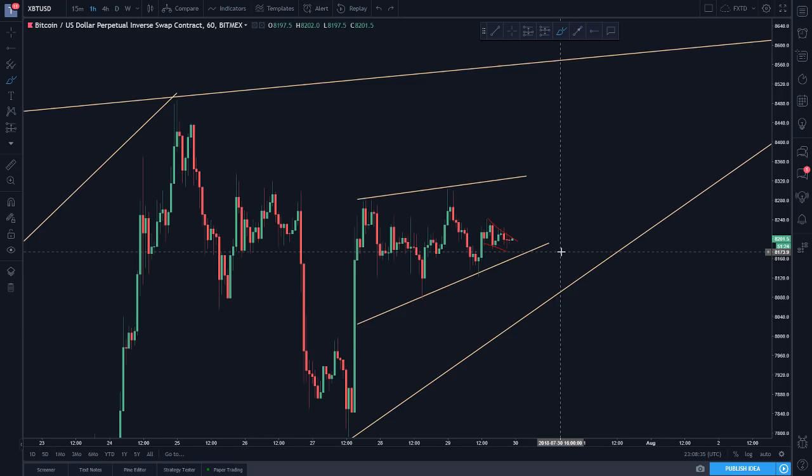If you're in the middle of a pattern and you see a setup like this, because it's the middle of the pattern, it can go both ways. Now, if you see it outside the pattern, that's a different story. But if you're trading within the pattern, that's a little bit higher risk because it's still developing. The pattern is still forming. The structure is still forming.